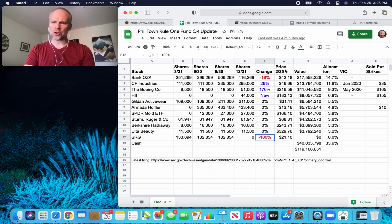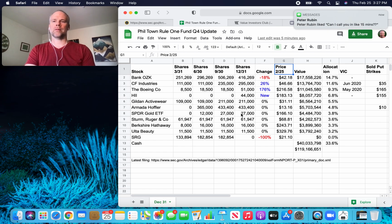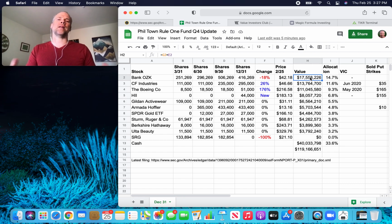So what I did here, I went through and got the price today as of 2:25, because my objective was to determine my best estimate of what the value of each of these positions is. Now, of course, we don't know as of February 25th how many shares he owns in each of these. So I'm making an assumption to get the best estimate that I can, that he still owns the number of shares that he owned on December 31st, and then just multiplying it by the price today to get the estimated value of each of these positions in his portfolio. So that's what I did in this column.